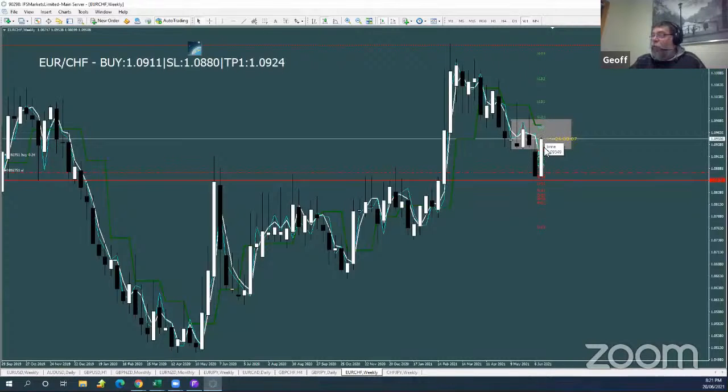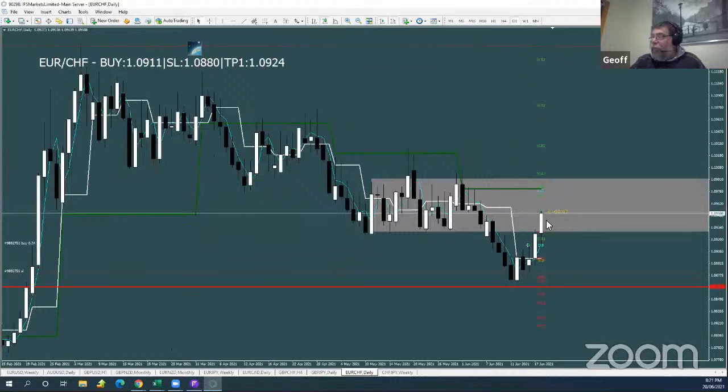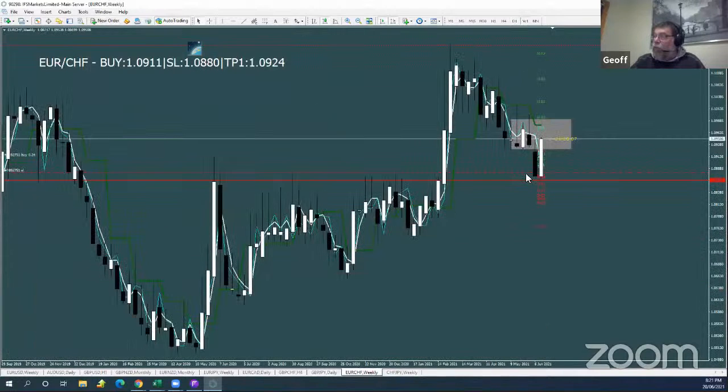If we go back to the daily chart, it's probably more clear. If we come back and retest that level right there, I think that's an excellent buying opportunity. And I don't think I'd stop buying this for a while. I think this has got a fair way to go till we reach these highs around about 111. So we've got a good, strong move, in my opinion, available to us here, taking profit at these levels.